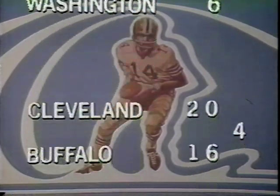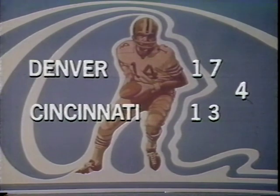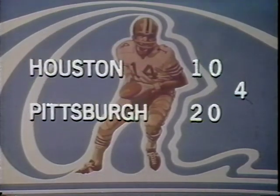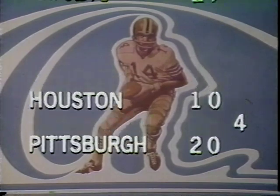Cleveland and Buffalo. Halfback Greg Pruitt has tossed the option pass for a touchdown. 20-16, Buffalo trying to hang tough behind the Juice. Denver and Cincinnati. Both of the starting quarterbacks have been knocked out. Morton with a bruised knee. Penrose now in. Anderson out. He re-injured his knee, and so Reeves is quarterbacking. Fourth quarter, Broncos still lead it. Houston, Pittsburgh, game of turnovers. 20-10 right now in the fourth quarter. Steelers lead. 4 turnovers apiece so far.